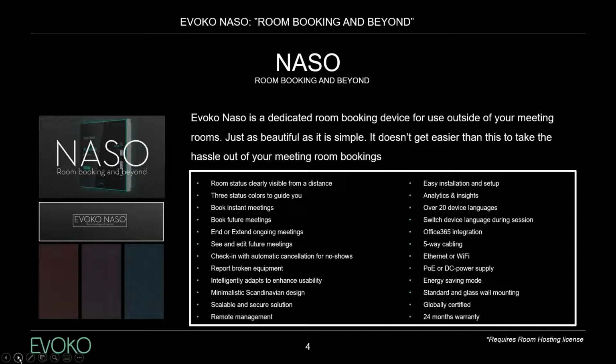It's Ethernet or Wi-Fi. We do recommend PoE instead of a power supply. The power supply is from the NASA, it's an option, so that is something you need to buy. It's available in the demo kit, free of charge. There's an energy saving mode, and you will have a standard and glass wall mounting in the box.